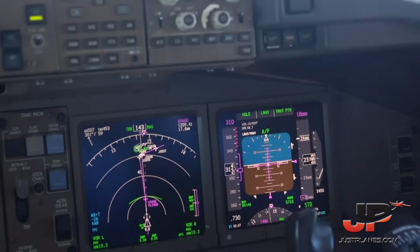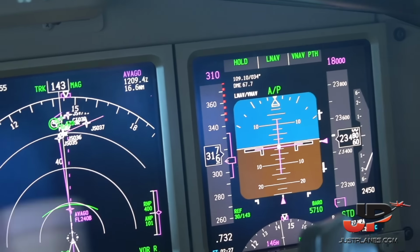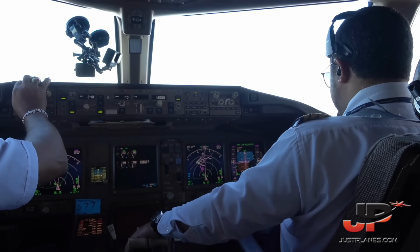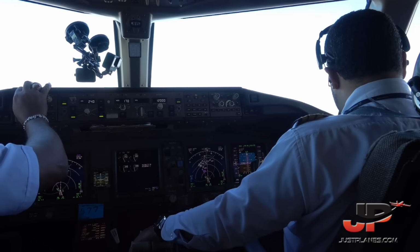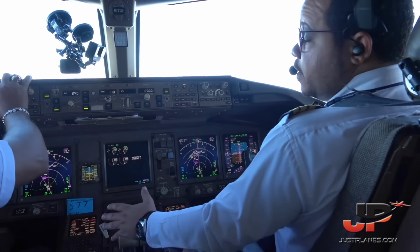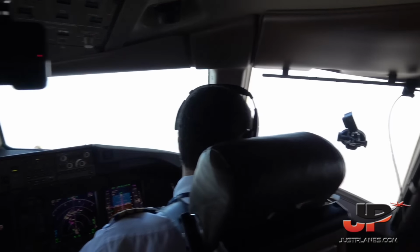This is our standard operating procedure. It's always a double action and a double response, right? So okay, 5,758 set. It's better for us because our taxi is going to be a lot shorter. Check.